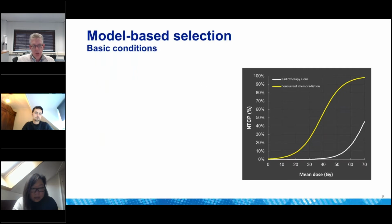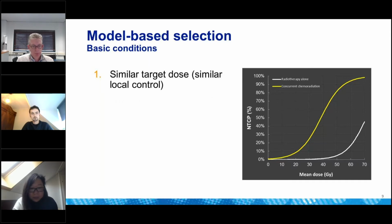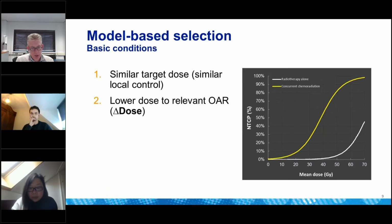So what are the basic conditions to perform model-based selection? Well, first of all, as I indicated in the beginning, the dose to the target should be similar. So the dose prescription should be similar, the fractionation schedule should be similar, and also other kinds of treatment that we add to radiotherapy, for instance, chemotherapy, should be similar. Second, the only way to obtain a reduction in side effects is to lower the dose to relevant organs at risk. That sounds very obvious, but in one so-called negative randomized controlled trial in lung cancer, no difference was noted in the complication risks on radiation pneumonitis, which is a complication in lung cancer radiotherapy. But in that study, there was no difference between protons and photons to the lung. So from that point of view, it sounds obvious, but there are still studies that do not take that into account.